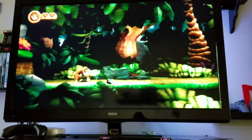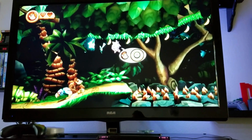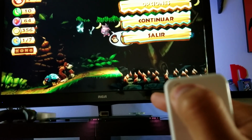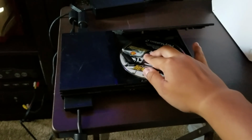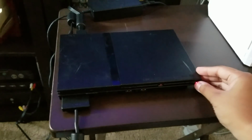So $15 for that. I'm super glad that it did work. Would you guys have bought it for $20? I mean, not knowing if it was gonna work or not, would you have spent $20 on that? I usually spend $15. That's the most that I've ever paid for a Wii, and last time I spent $15 on a Wii, it didn't work. Even though the guy said that it did work, it didn't read any discs. The disc wasn't even spinning inside. I didn't hear it. So there was $15 down the drain.